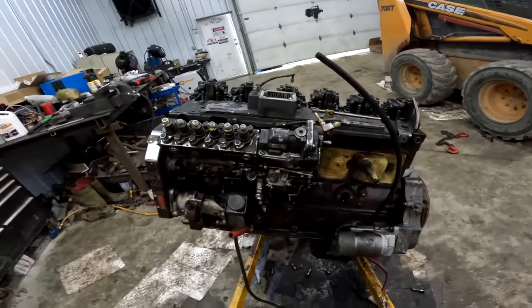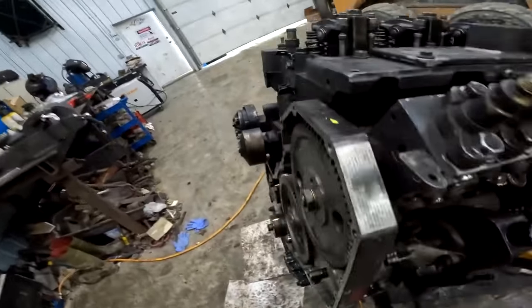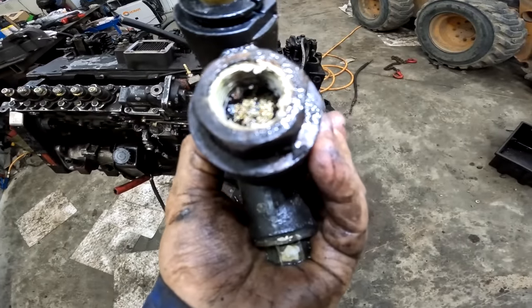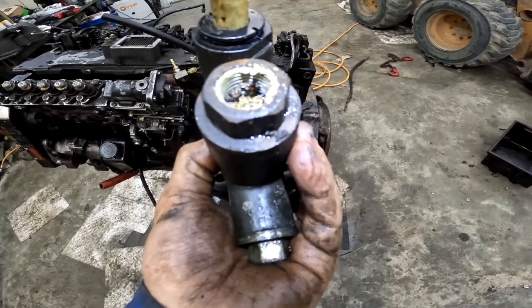Alrighty, so all the non-boomerang push rods are in, valve sets done, injection pumps on, everything's torqued up and dialed in. And I was just getting around to putting the fuel pump back on the old pile, and just feast your eyes on the amount of gunk picked up in that fuel filter screen, or that fuel pickup screen.